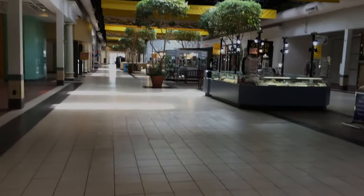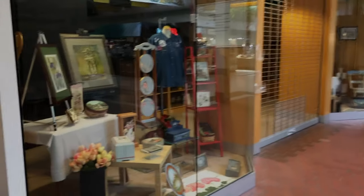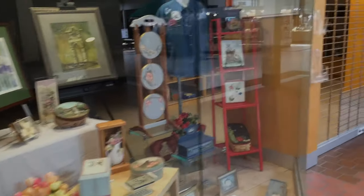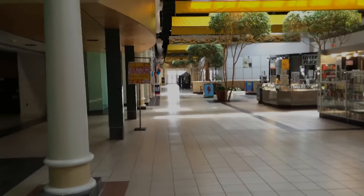A lot of the kiosks in the middle of the mall are unmanned. I don't really see people manning them, so I don't know if they're open or if they're just for show. Here's more of that red tile, and here's one of the closed storefronts. I love that tile. And I think this store looks like it has stuff in it, but it's not open. And I've been here twice now, and it's never been open, so I'm guessing that it's just not open.